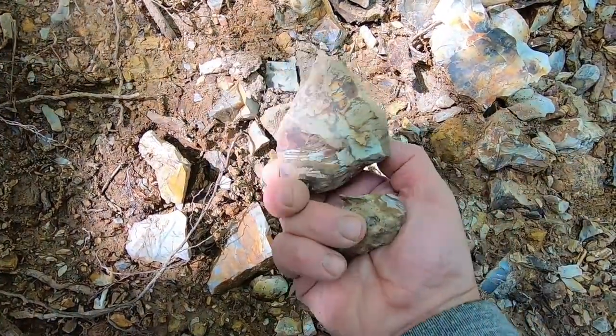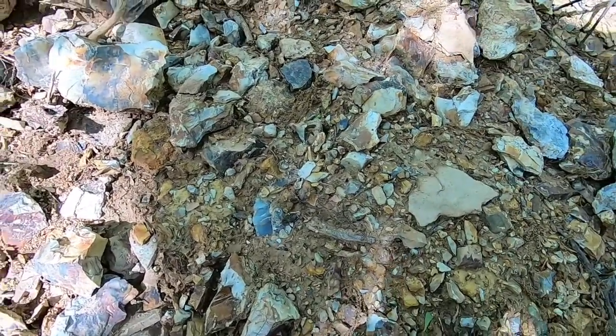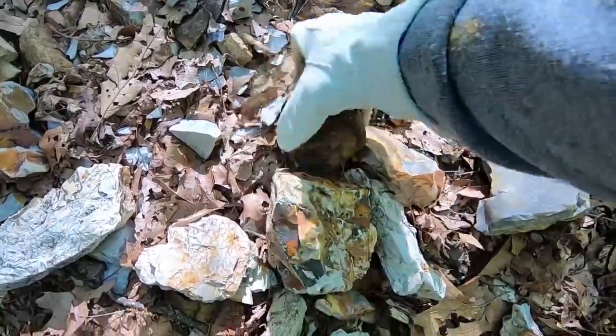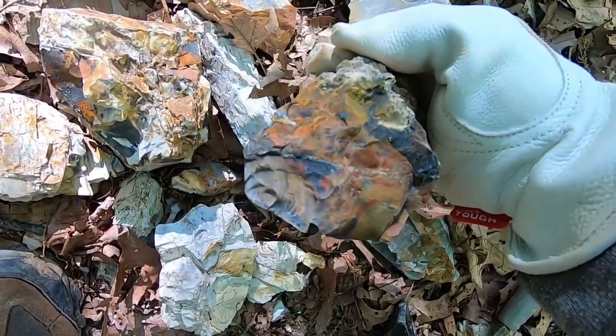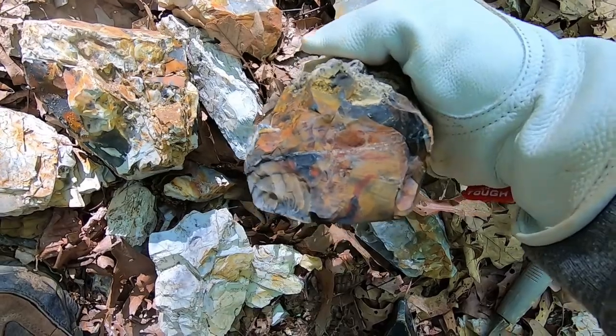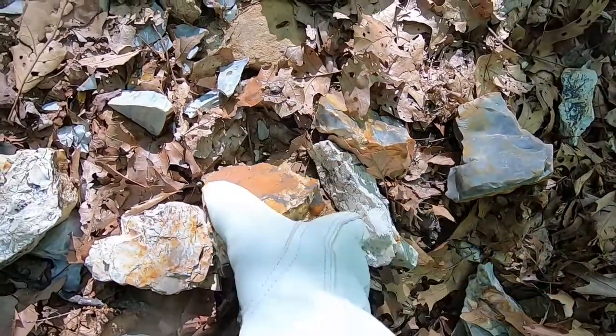The combo rock. Neat. What is that? Nice colors, a little bit of quartz going down through the middle. I may end up liking that one.